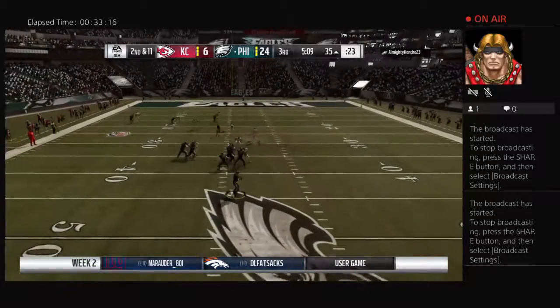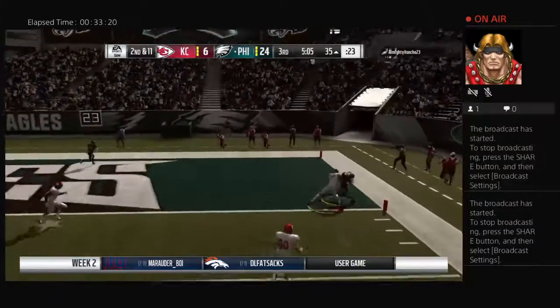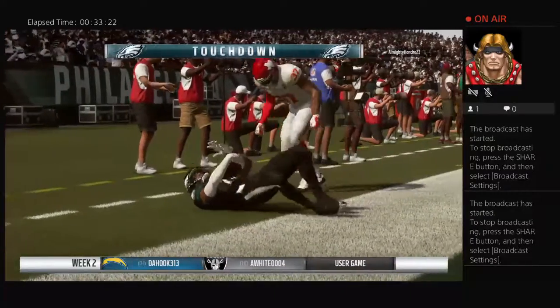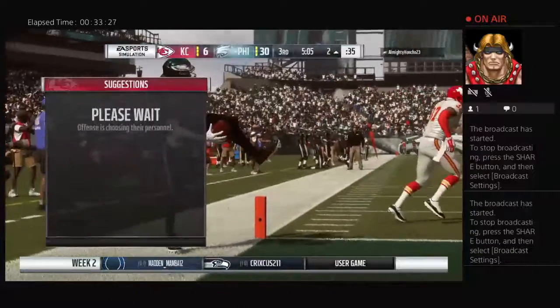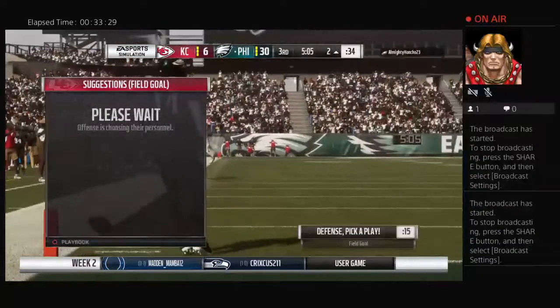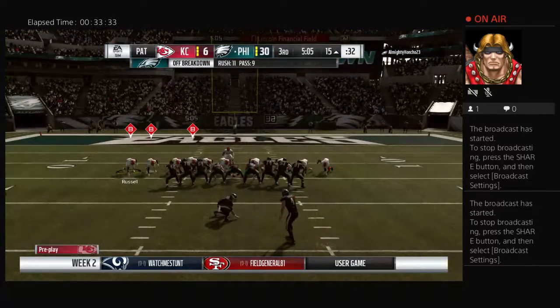On play action, Rosen. Going deep for Diggs. And this is caught. Touchdown, Philadelphia. Stephon Diggs, his 5th touchdown now on the year. And the Eagles have 6 to their lead.